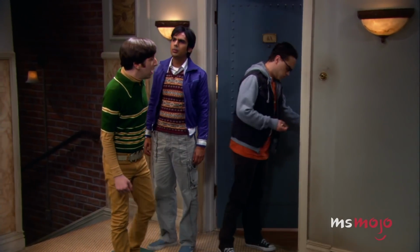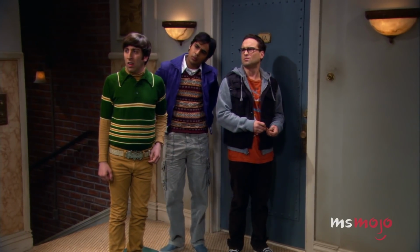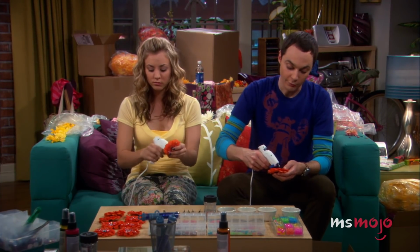For example, in the 18th episode of season 2, Penny is wearing a yellow top and pants with a flower pattern.